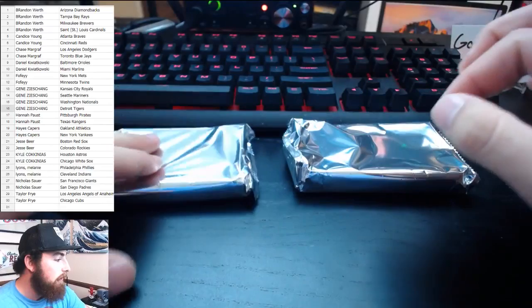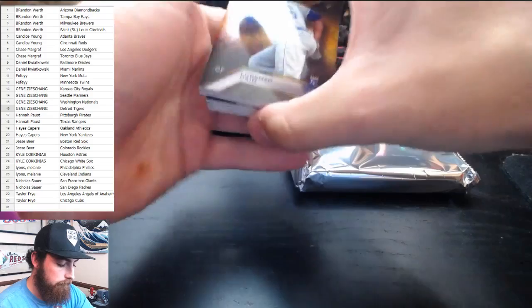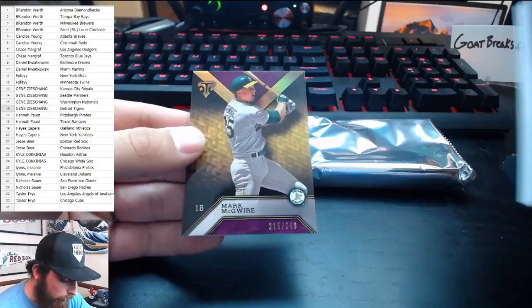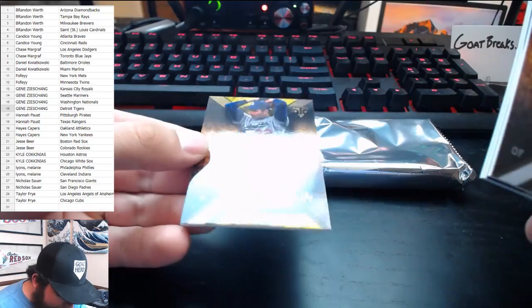Here we go, boys. First box. Okay, Lorenzo Cain, not numbered. I'm paying attention this time. Not numbered. Ozzie Smith, not numbered. Mookie Betts, not numbered. Okay. The back. Mark McGwire out of 340. Sandy Koufax out of 99. Dude, those numbers are so hard to see.